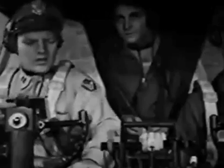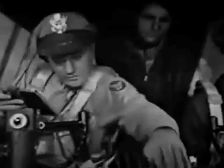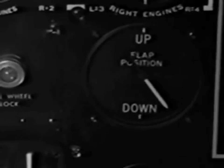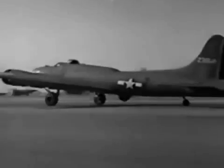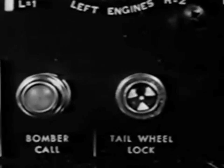Cowl flaps open and locked. Turbos off. Booster pumps off. Wing flaps up. Get them up sooner if you have a muddy runway. Tail wheel unlocked. Generators. Generators off.